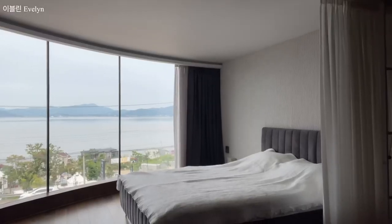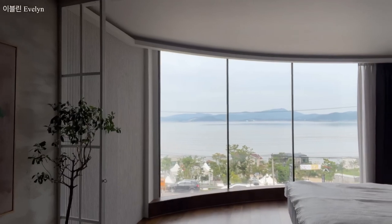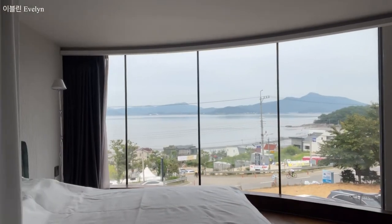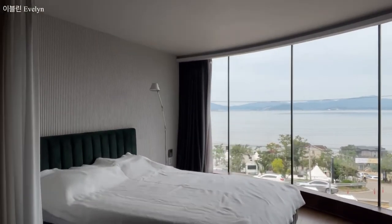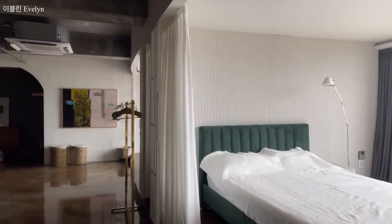First, I found one bedroom. Wow, we can enjoy the view right away. But this is not the end. There is another bedroom right here. And this bedroom is green.